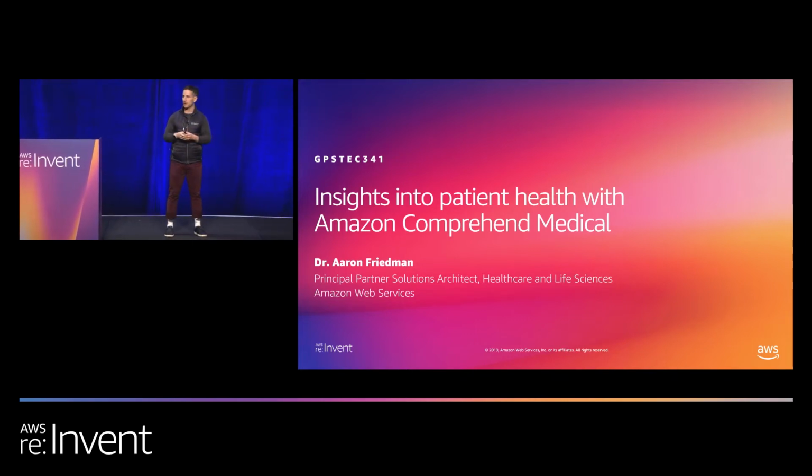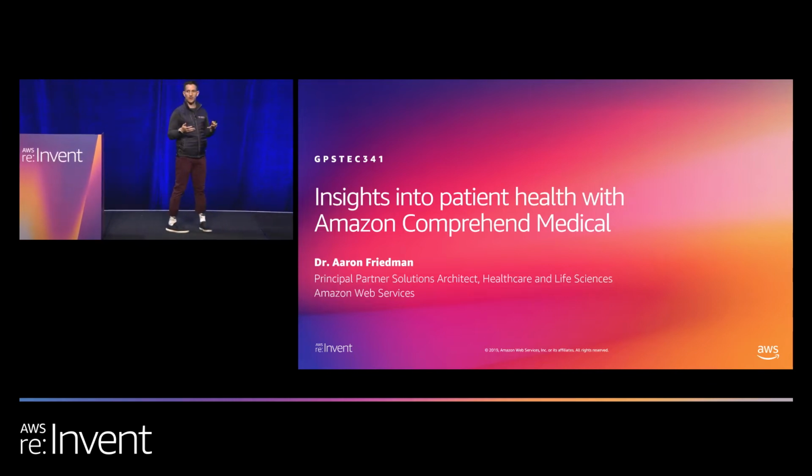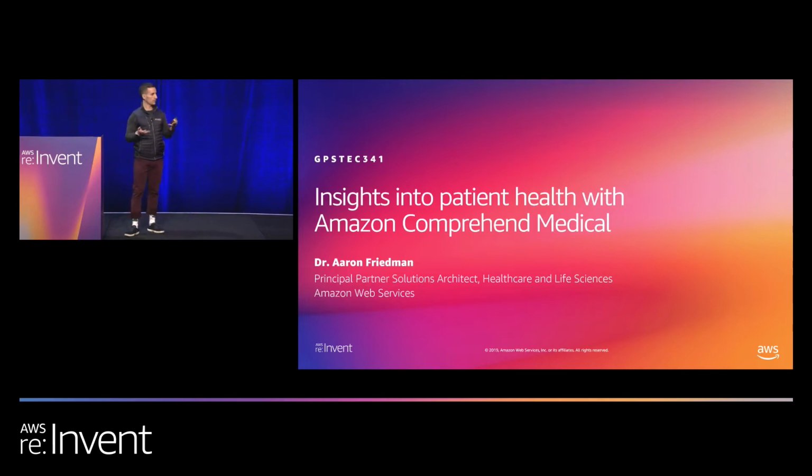And today, we're in the Global Partner Summit, GPSTEC341, and we'll be talking about how we can build solutions to get insights into patient health, focusing a bit on Amazon Comprehend Medical, which is a service that we launched last year at re:Invent. This is a 300-level session, so we'll be presenting some architectures, walking through a bit of code. We're not going to get into the really deep guts of the service, but hopefully at the end of this session, you'll be able to understand where this service can help, in terms of different business outcomes that could be meaningful to either yourselves or to your customers, as well as start to think through overall architectures and how we can advance patient health together.